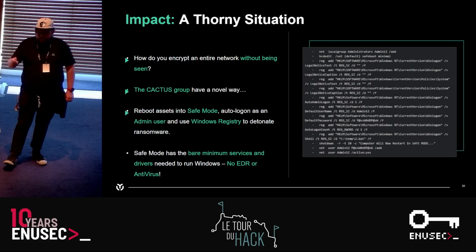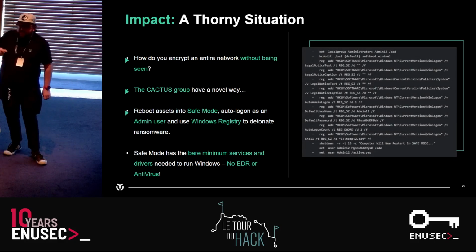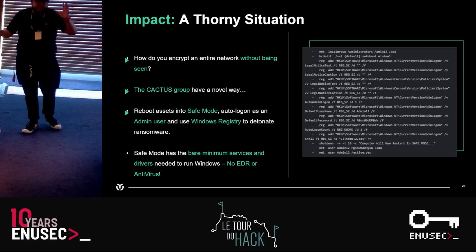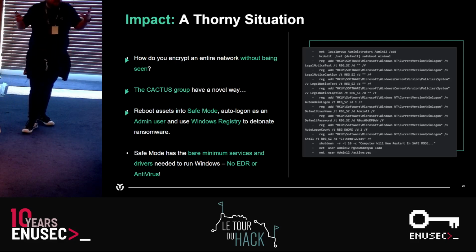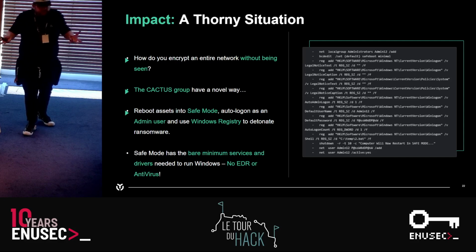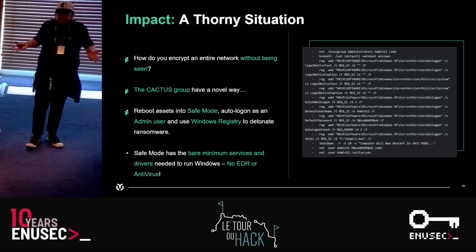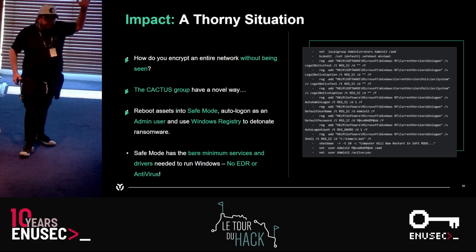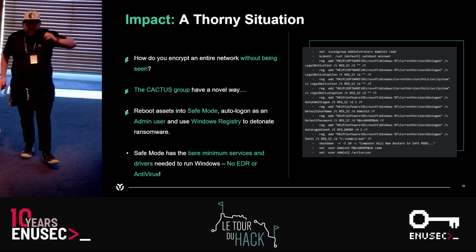It's going to be noticed when they come back. It is when they come back. But when they're in safe mode, there's no EDR, there's no antivirus, so nobody knows what's going on. And that is actually the script that came from the Cactus engagement.